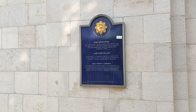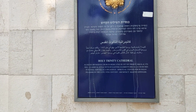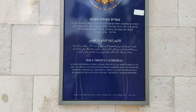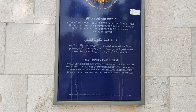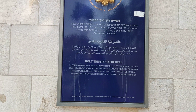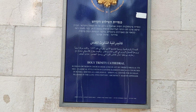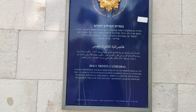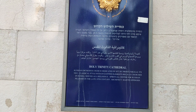The Holy Trinity Cathedral, Russian Orthodox Church, dedicated in 1872 by Prince Nikolai. Its neoclassical style with Byzantine elements recalls churches in Russia, served as a religious and spiritual center for Russian pilgrims in the late 19th century. Architect Martin Eppinger.